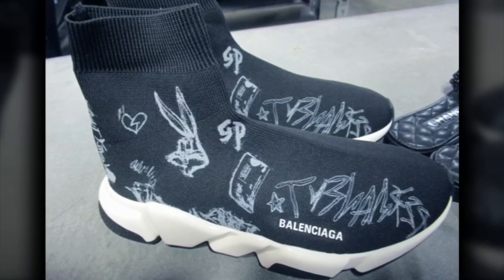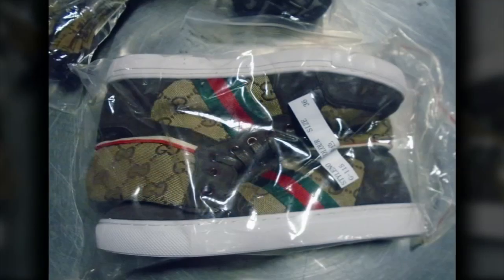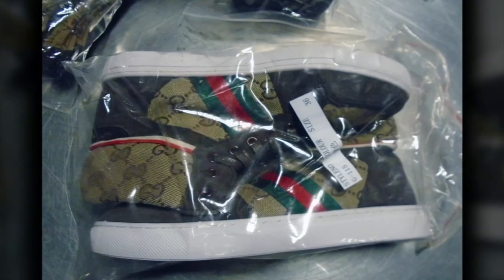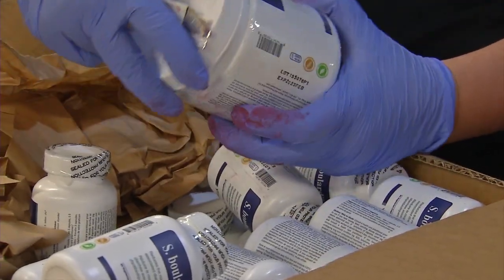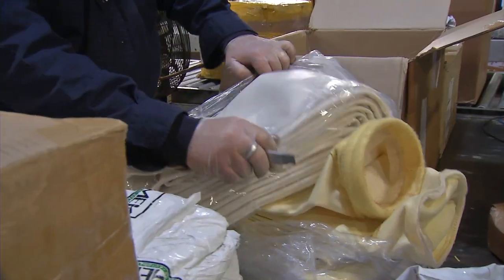And with holiday shopping in full swing, it's easy to get fooled online, with fakes priced just under what a real item sells for. Anyone that is sourcing from overseas, counterfeiting is an issue for them as well as for us. So, as you shop for gifts this season, buyer beware. We protect what people don't know about.